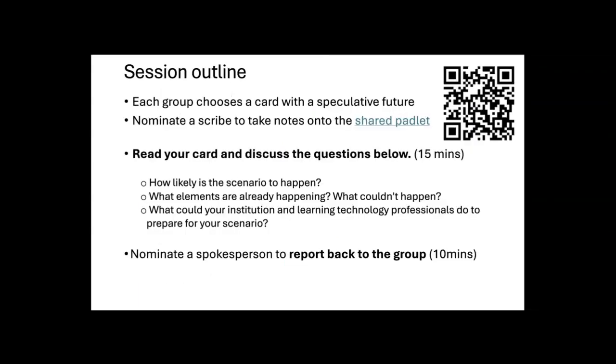So we've got different scenarios. The idea is that you'll have a read, think about how likely this scenario is to happen, what elements might already be happening, how it might impact you and your institution, and how you might want to prepare for that. And we've got a Padlet with a QR code. I can put the link in the chat as well to add comments.